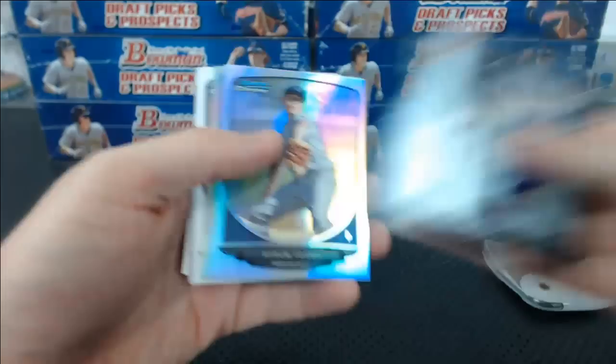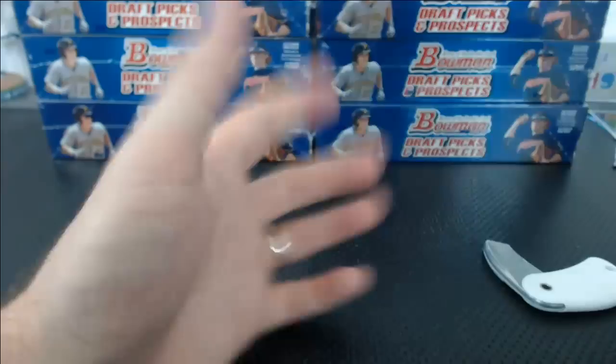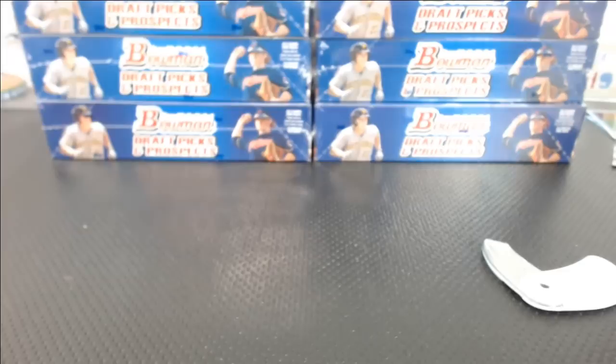Hiram Formo and a Steven Strasburg reprint. I was thinking since it was right there, maybe it'd be an autograph, but no. There are autograph versions of those, right? All right. I already have to do a base dump. Excuse me, it's base dump time.